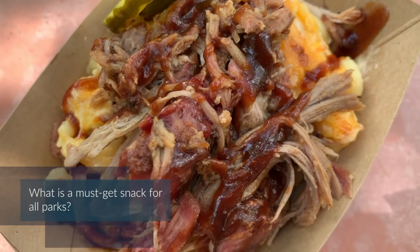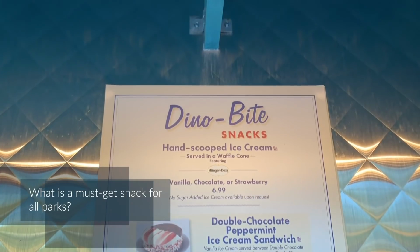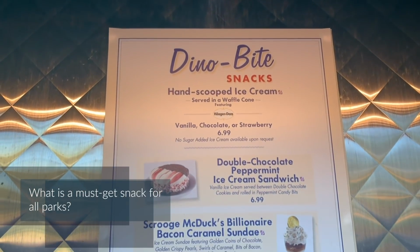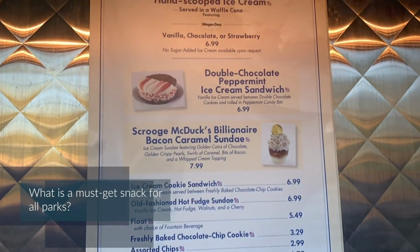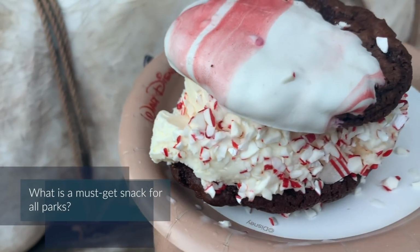I also, for a sweet snack at Animal Kingdom, am gonna go with the ice cream sandwiches at Dino Bites. They have seasonal flavors where they have 2 big cookies, ice cream in the middle, absolutely delicious. My favorite was the strawberry shortcake that was out last summer.